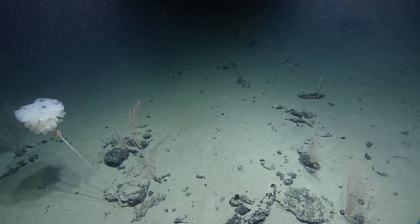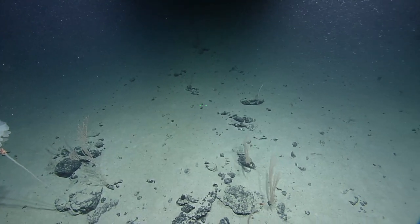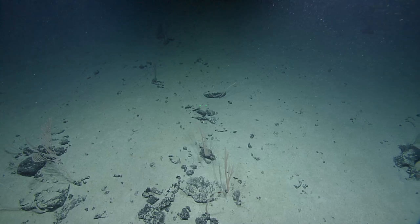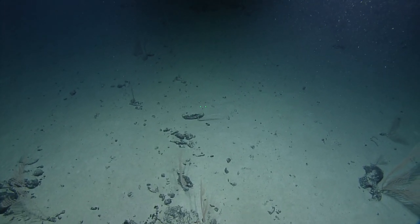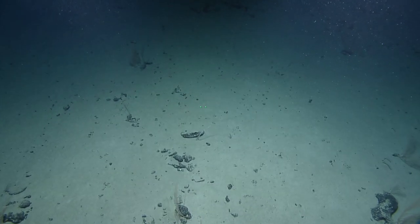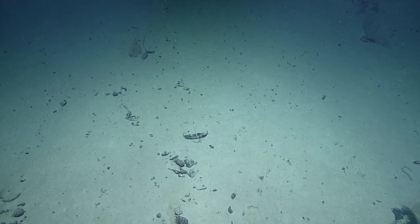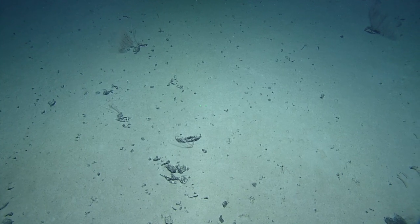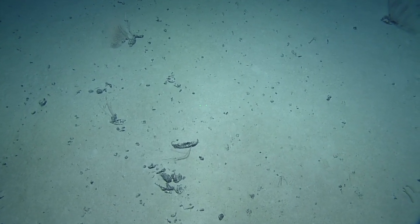This is what is interesting, that the last dive was also on a seamount. This is another seamount, and generally one can think that, oh, it is going to be similar organisms that we'll be seeing on both the seamounts. How different can it be? But when you get down there, you see that the complete assemblage of organisms that we are seeing at the start of the dive are very different from what we saw across the whole of our first dive.